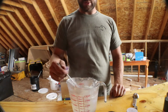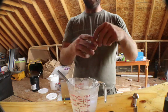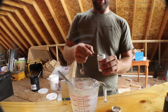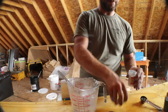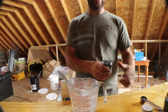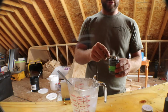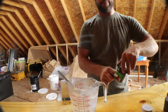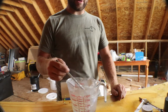There we go. So now that we've got our blue highlight in there, I'm going to go ahead and take our silver. We're going to go about 1/8 of a teaspoon. Same with our black, 50-50. About 1/8 of a teaspoon. And we're going to go ahead and get that all stirred in there.